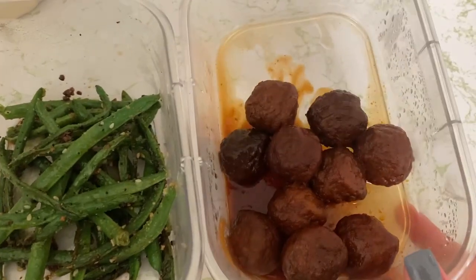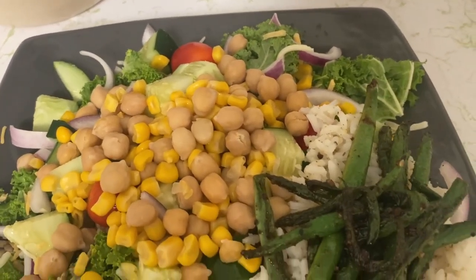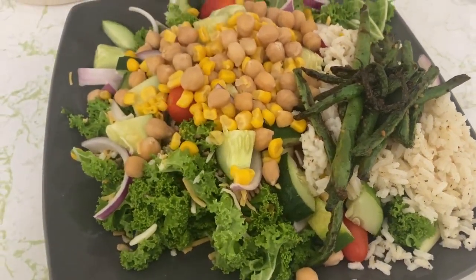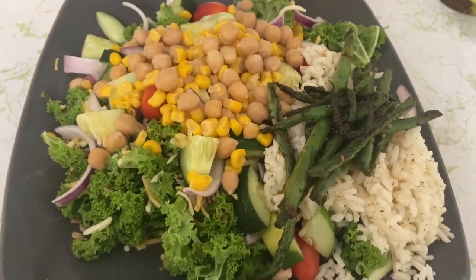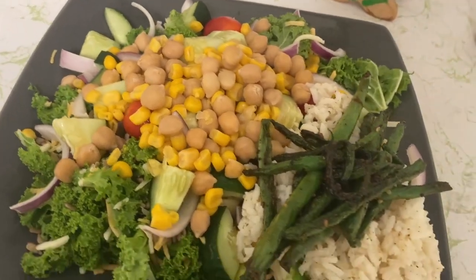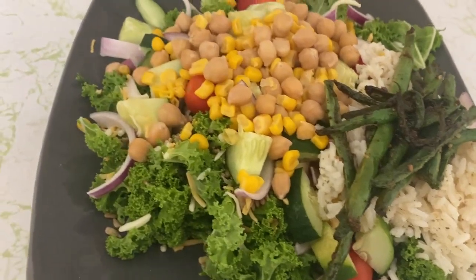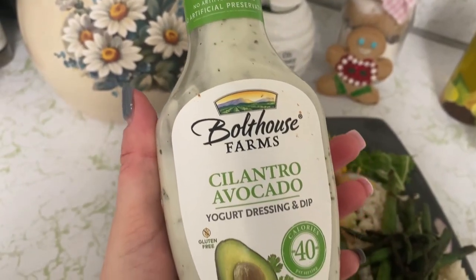And I made pretty much the same salad we had before in this video, except I added the chickpeas and the corn. And we had a little bit of rice on the side and some green beans. I just really love salad. I could eat salad pretty much every day. There's just so many different things that you can add to it, and I love mixing rice with my salad.